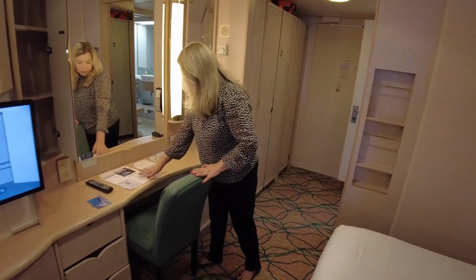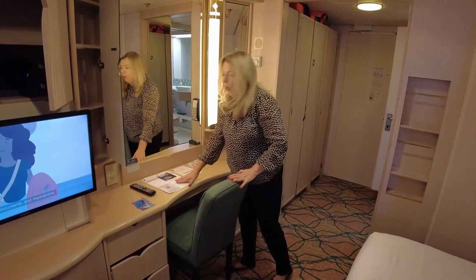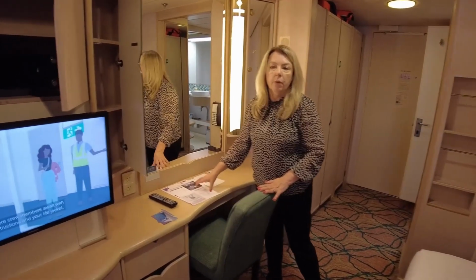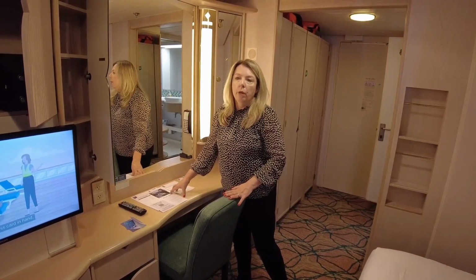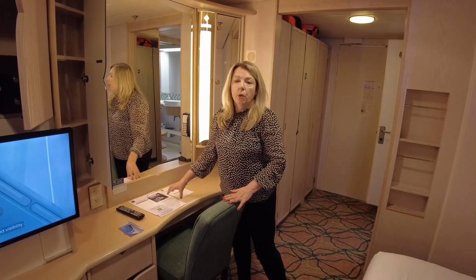You're going to get your information on day one. So anything that you've ordered, if you have specialty dining, they will leave the information here in your cabin so that you know where your reservation is, because if you order a package, the first night they will make your reservation and then you will go to that restaurant.